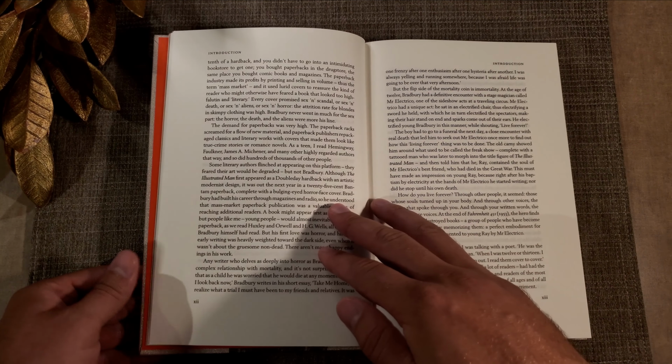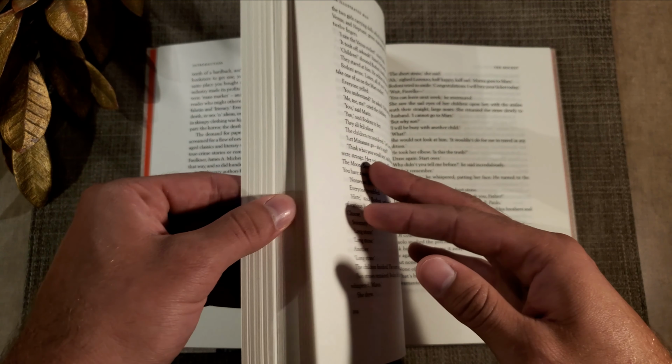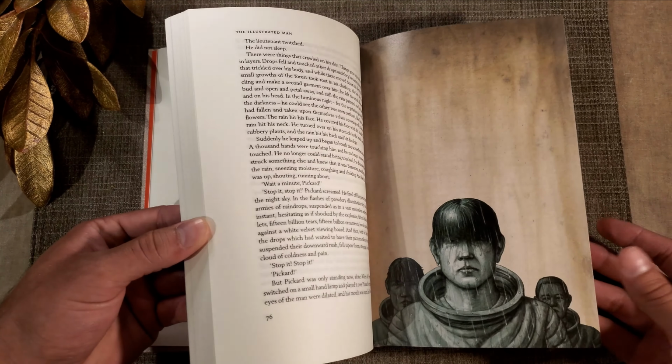As with many Folio Society releases, this book was cloth-bound in Italy with a new cover design by award-winning illustrator Mark Burkhart. Included is a 7-page introduction written by Margaret Atwood.